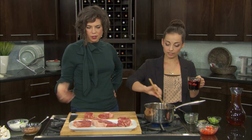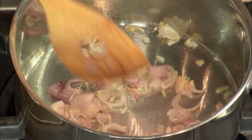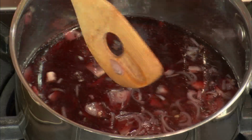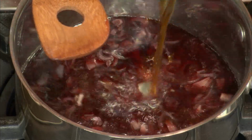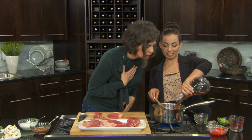I'll say that it somewhat surprises me that you could just put it in some broth and it'll cook up. I've turned it down a little bit because it's not really supposed to be boiling. All right, so I'm adding some red wine. That's just deglazing. We're going to have our beef broth here, and then in the pot goes as well.